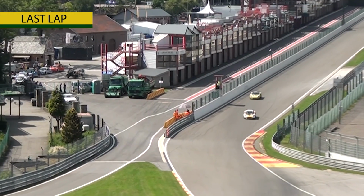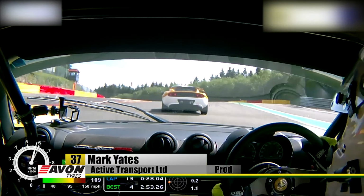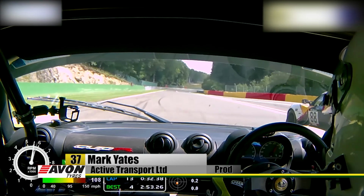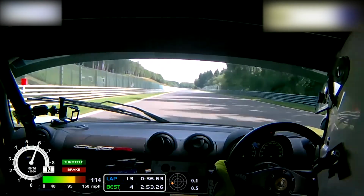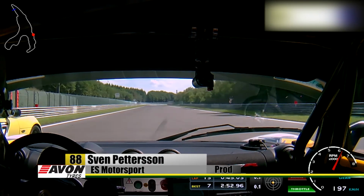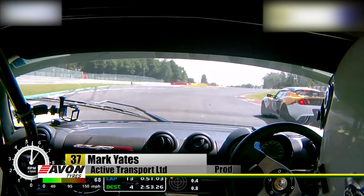onto the last lap goes the race leader Ben Spaller. I reckon Bence may well pop a lap. I don't know, he's quite a way behind. Maybe he'll probably catch these two guys, as Mark Yates now has a look at the outside line again. He's drawing level, hasn't quite got the momentum, or has he? Side by side, Sven Pettersson looking ahead. We'll see, the next corner's a right-hander, so he'll have the line in. There he is, still hangs on to the lead.